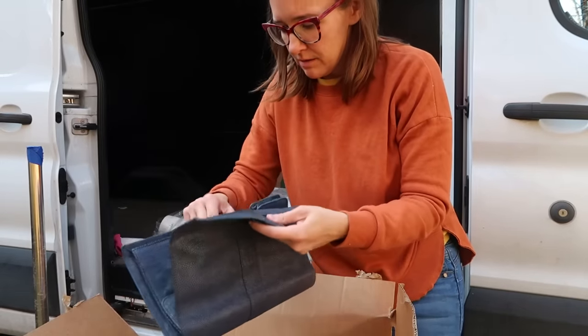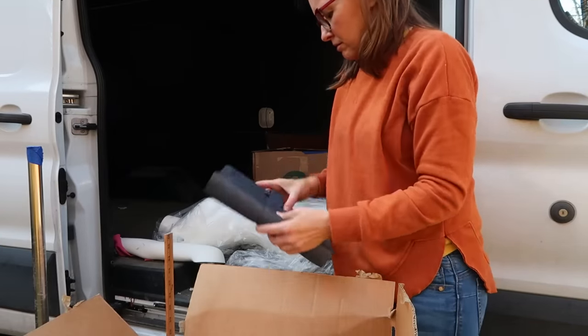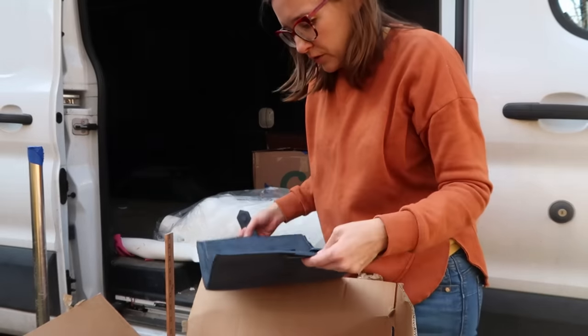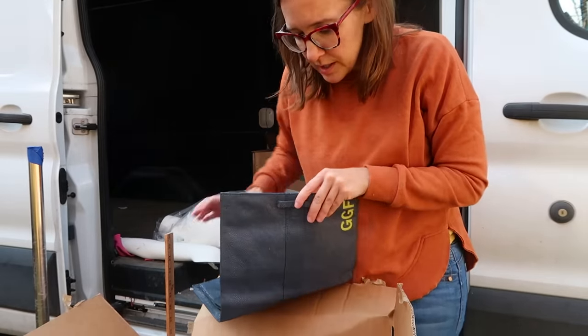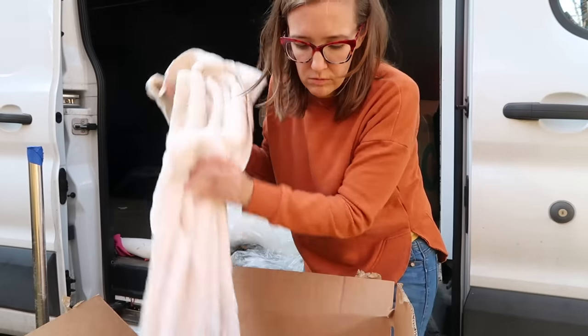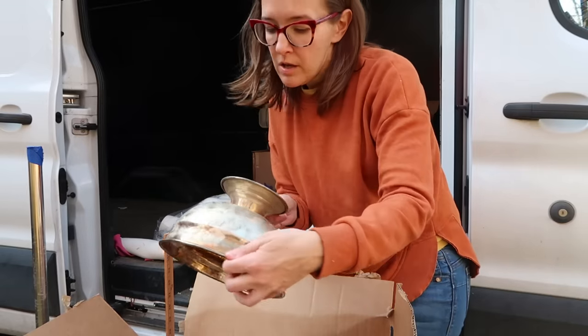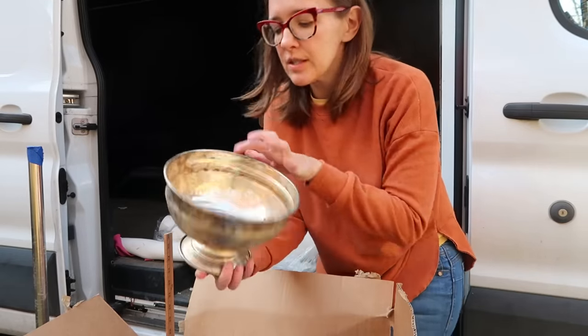That's a nice bag. Magnetic. I'm guessing you put... Oh, I think it's too small for a laptop. It's probably like a travel cosmetic bag. A towel. We have this guy. Made in India. Finnish silver.